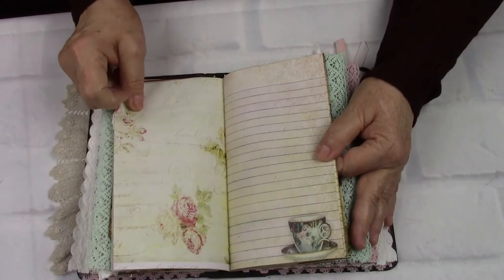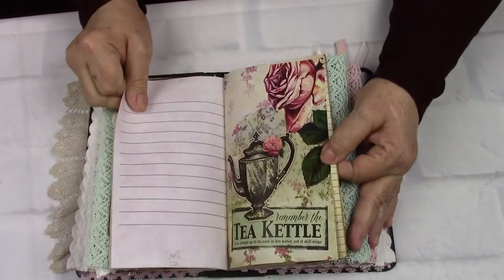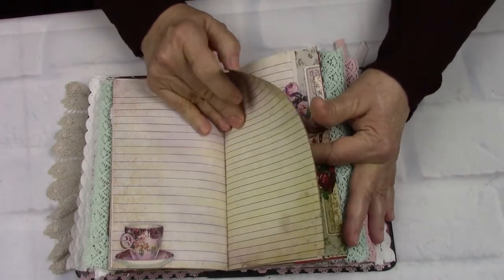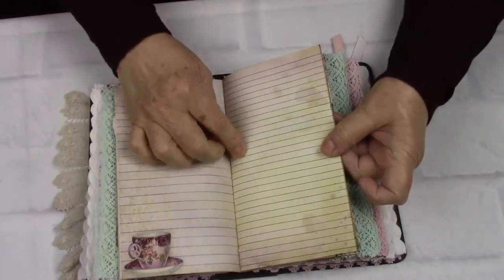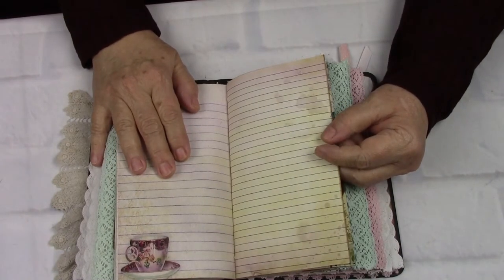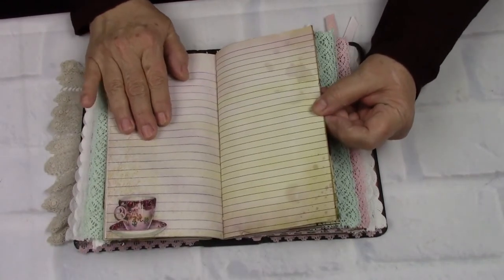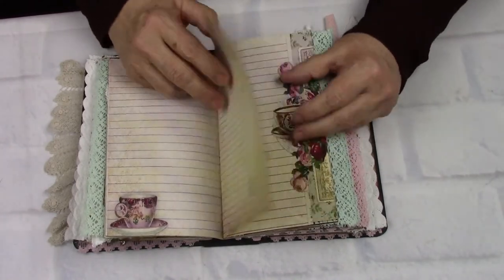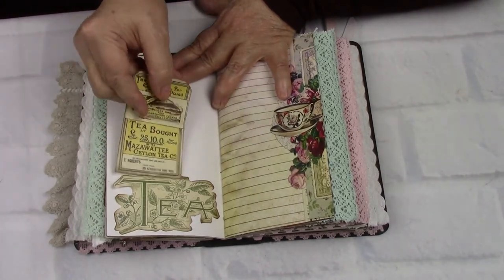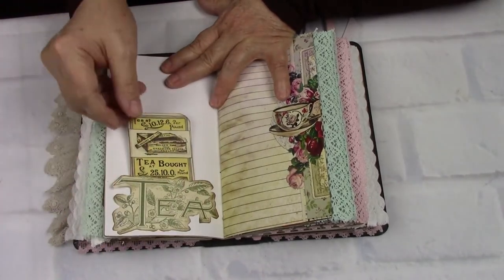The paper in this is just beautiful. I mean, it's just very vintage. A lot of color. A lot of line pages. Some I printed on cardstock, some is on copy paper. Now, I use a 28 pound copy paper, and I have a 60 pound copy paper. And then the cardstock is 110 pounds. So you have that variety going on in here. And then I cut that out of one of the pages and made a pocket out of it.